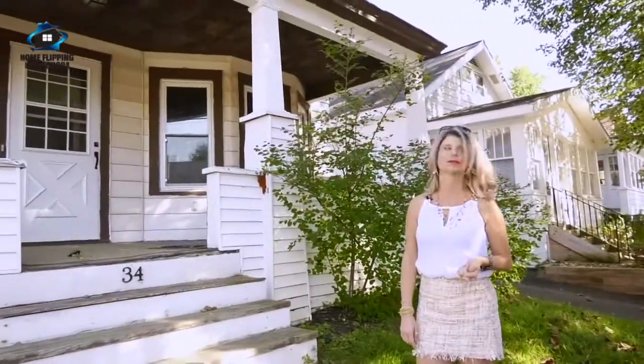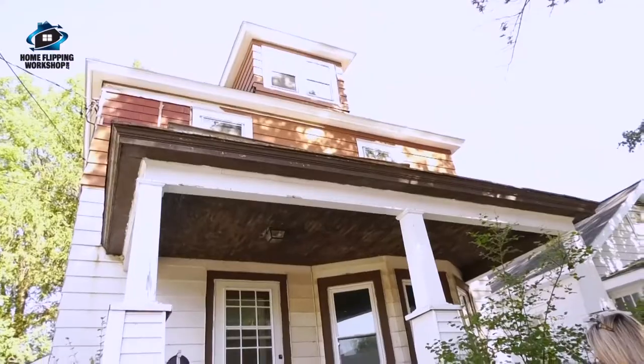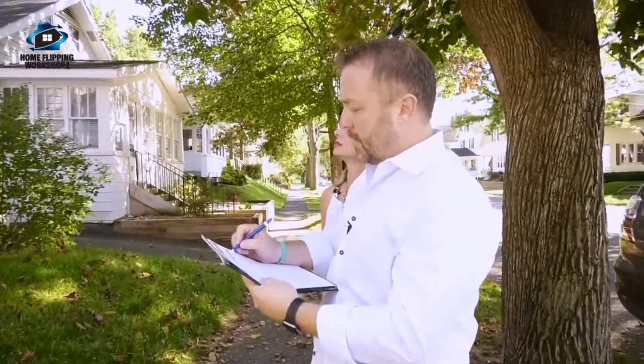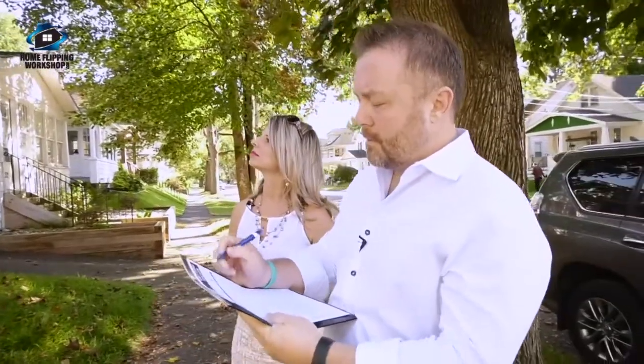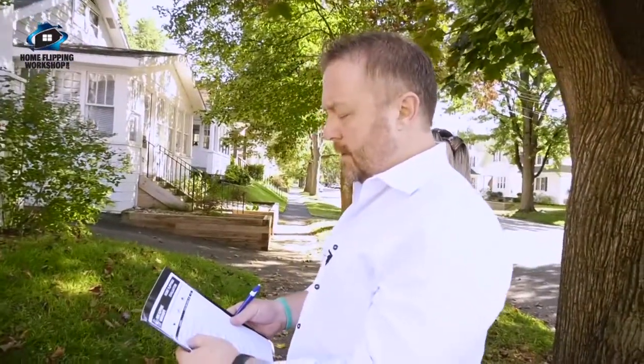So roof and chimney. The roof needs to be replaced. I'm going to put replace there. What's the cost of that roof, you think? $4,000? I had that exact number in my head. Yeah, I think $4,000. Not a huge roof, a little steep. That's about an average size.